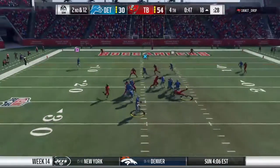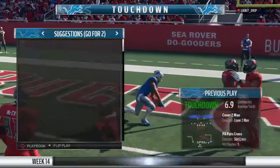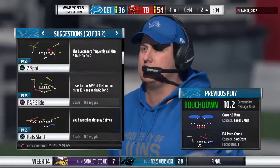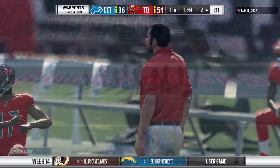Play fake to Abdullah. It's Stafford. This will be caught just inside the 10, and he takes this one in for a Lions touchdown. Marvin Jones with his 3rd touchdown of the game, number 7 on the year. And the Lions are able to cut into this lead.